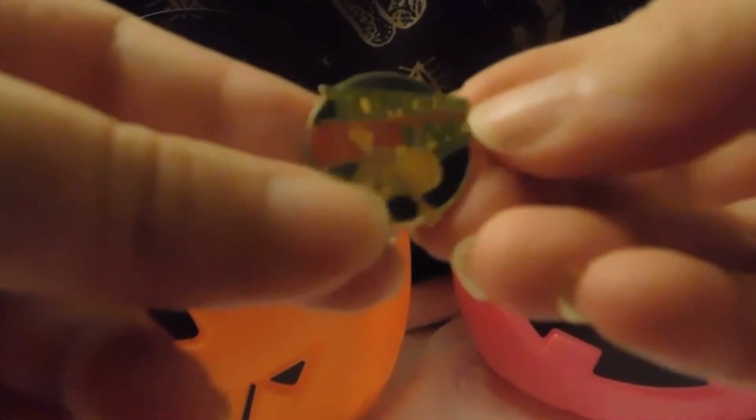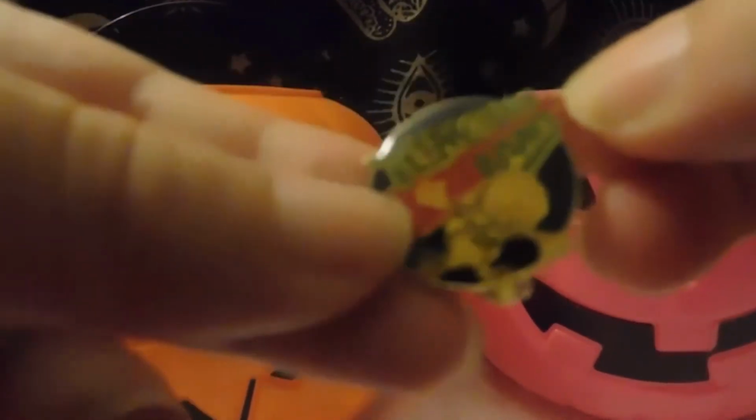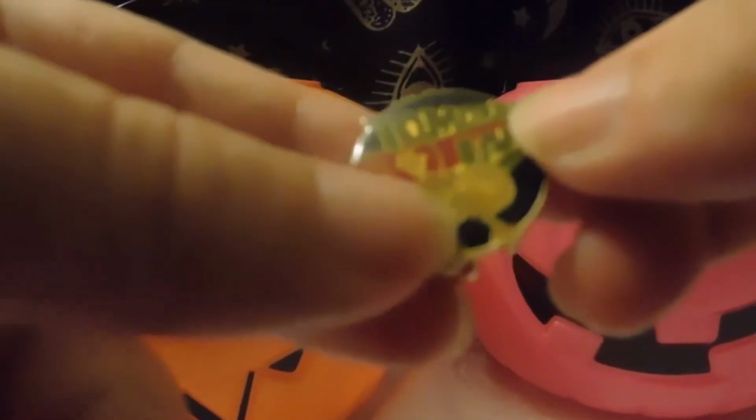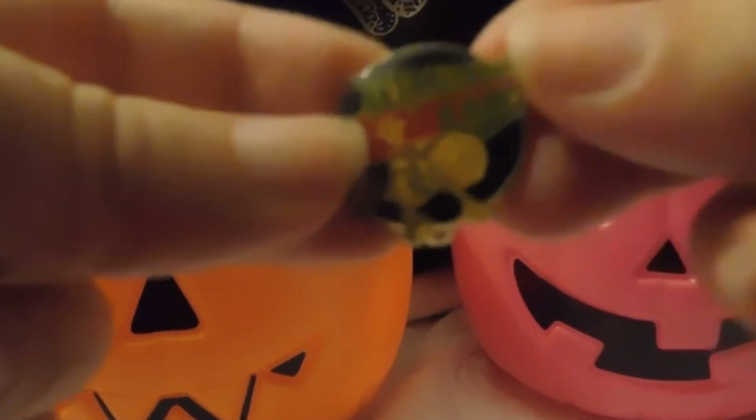I really like this classic Tomorrowland logo because it has the little Donald Duck in the astronaut suit, which is super cute. If you didn't know, Donald Duck is definitely one of my all-time favorite Disney characters, and especially my favorite of the Fab Five. I definitely have a soft spot for Donald Duck. He's very relatable. So that's super cute that he's on there.